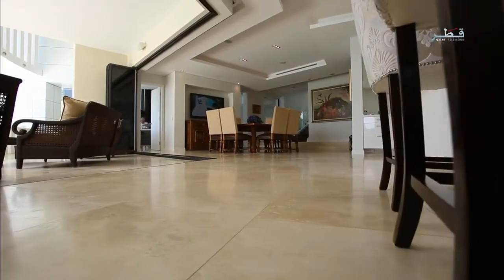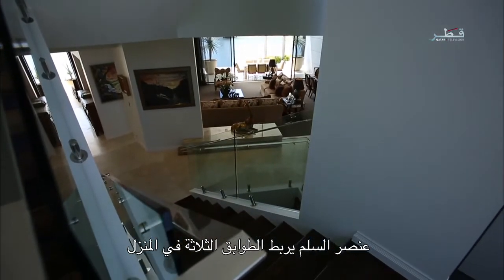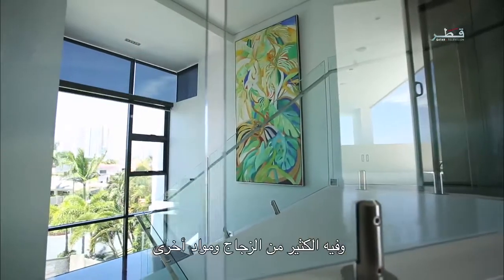The stair element connects all three levels of the house. It's quite a prominent feature of the elevation, a lot of glass and framed elements.